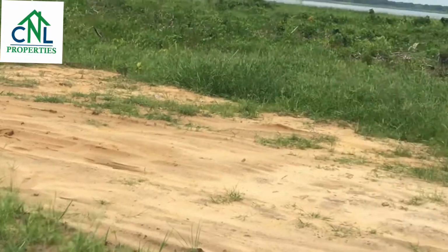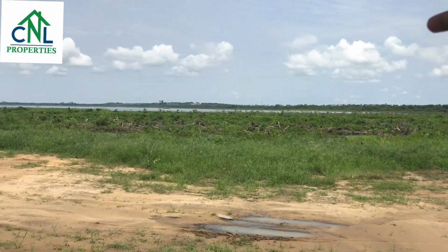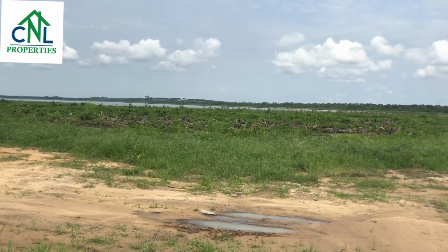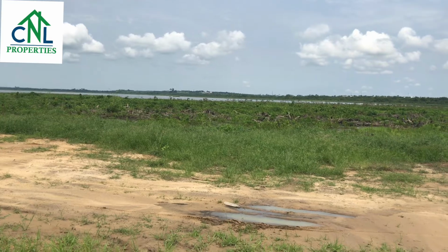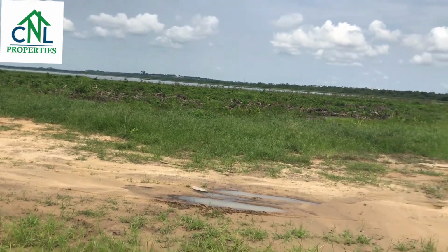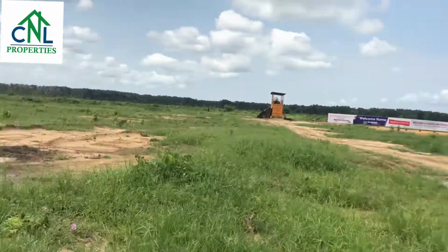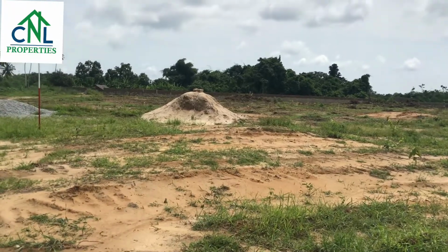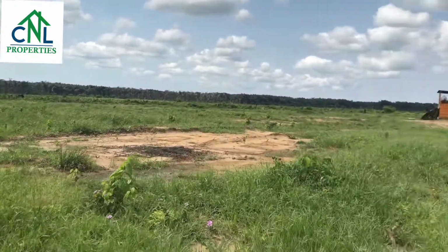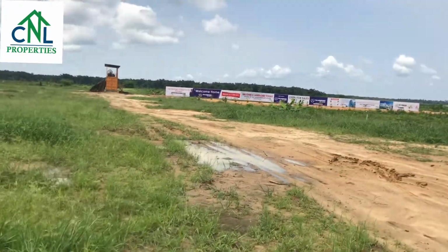And you see that part, that's the lagoon front itself, where we are going to be having the lagoon plots. And the lagoon plot is selling for 10 million naira per plot, 500 square meters, because they're also part of commercial plots as well as other commercial plots. And you can see the fencing is already up. You can see the plots of land around here. And well, this place is almost sold out.